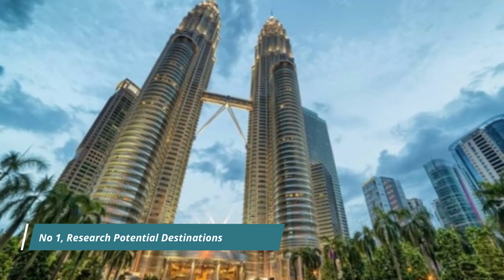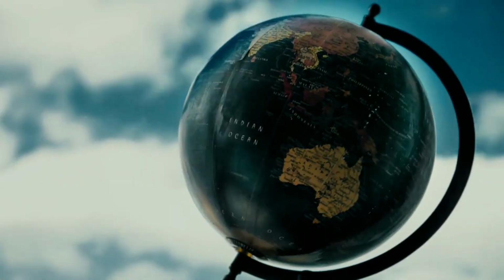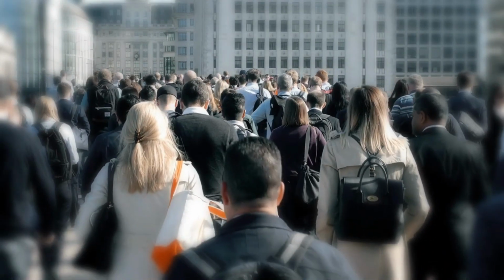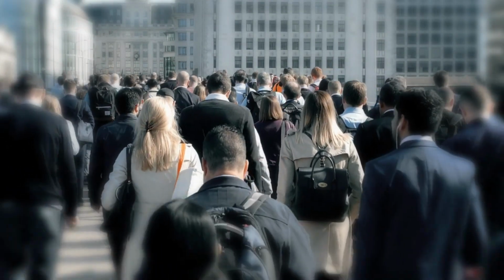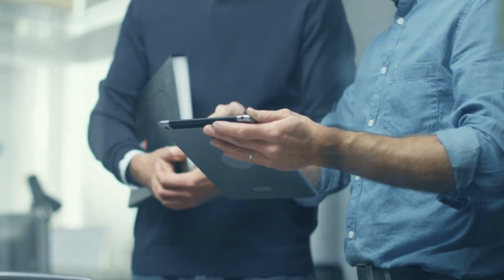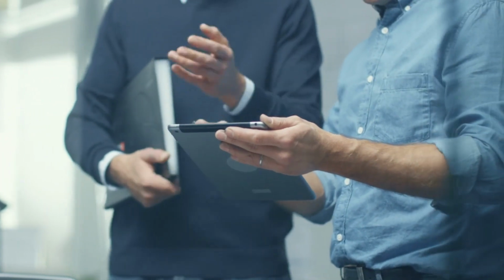Number one. Research potential destinations. If you're considering teaching abroad with family, the first step is to research potential destinations. There are many factors to consider when choosing a country, such as the cost of living, the climate, and the availability of schools and other amenities. Before making any decisions, it's important to do your research and speak with other families who have taught abroad. Once you've narrowed down your options, you can begin to look for job openings in your desired country.